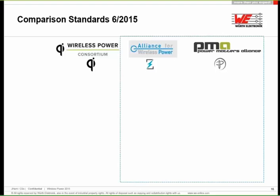A lot of customers ask, there are standards in the market, which standard should I use, or what are the advantages or the disadvantages? Last year there were 3 standards in the market: the Wireless Power Consortium with the G standard, the Alliance for Wireless Power with the Resonance, and Power Matters Alliance as the third standard. At the beginning of this year, Alliance for Wireless Power and Power Matters Alliance announced that they will join forces, so they will combine their organizations and also their standard principles.